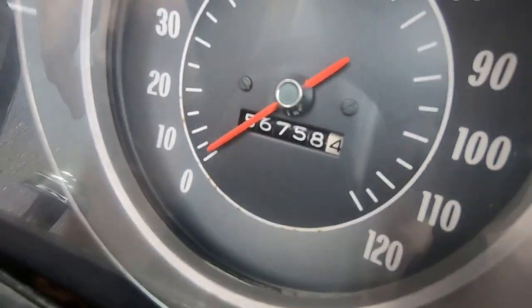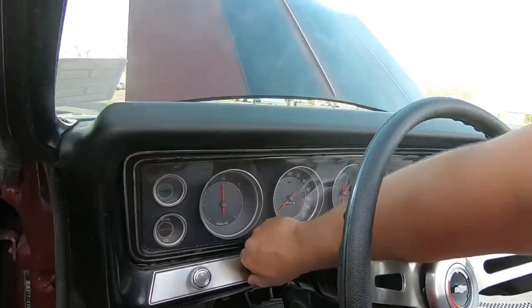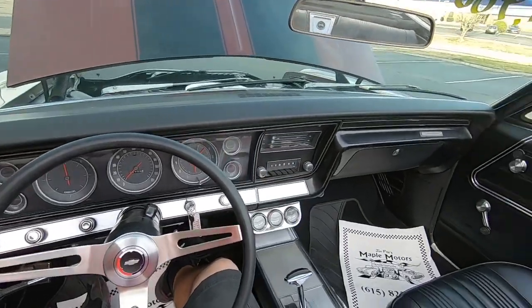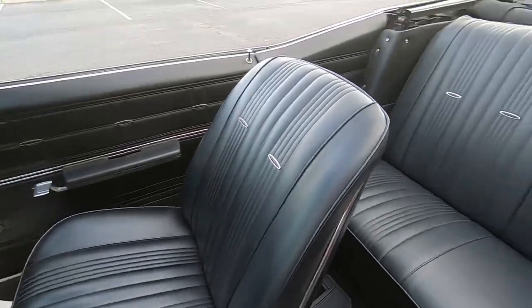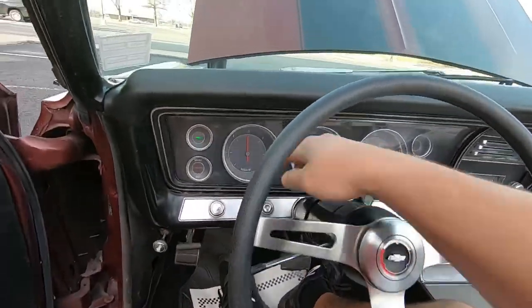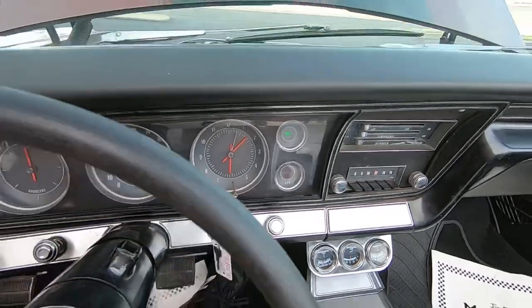I'll show you the mileage, but I can't stand behind it. It's not the original motor. Gas gauge is up. Wipers do not work. Go ahead and turn these lights on, hit the turn signal. You can see the turn signal popping up on the dash on both sides of these huge gauges.